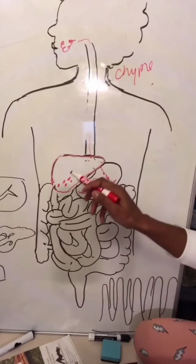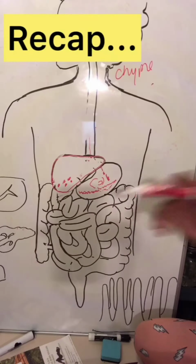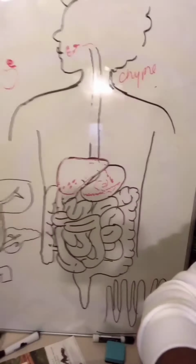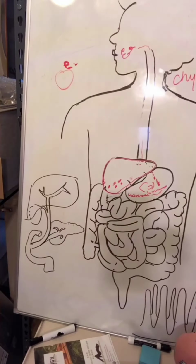So the liver processes the blood, the red blood cells. The red blood cells have a negative charge outside of their membrane. When I say negative charge, I mean it has electrons. This is the sign for electron. It has a negative charge outside the membrane to keep them moving freely through your circulatory system.